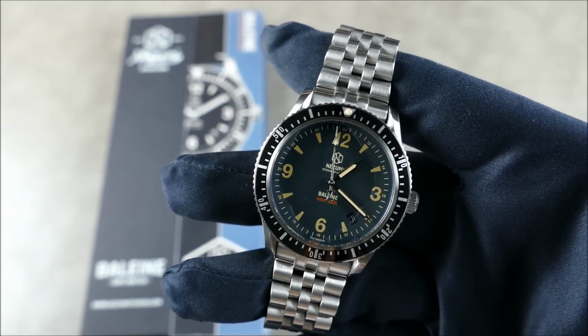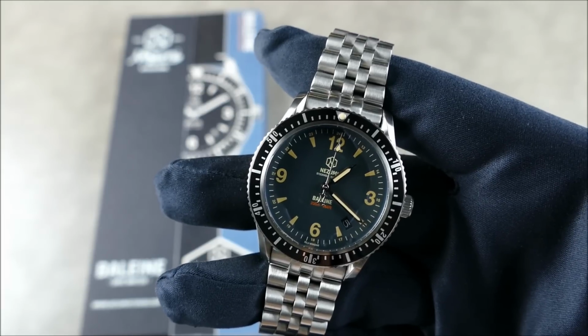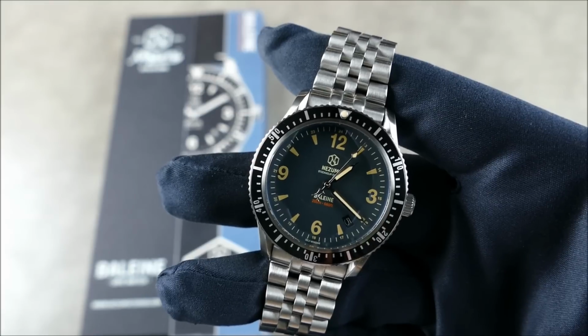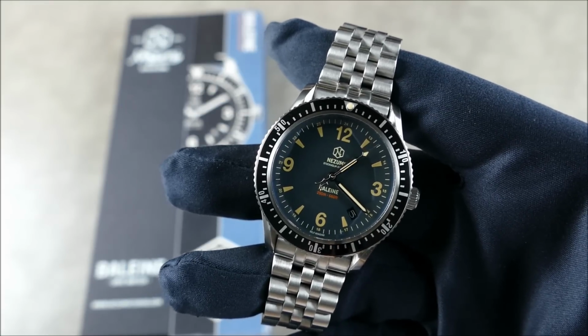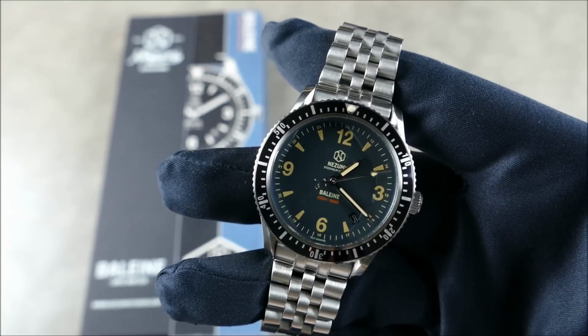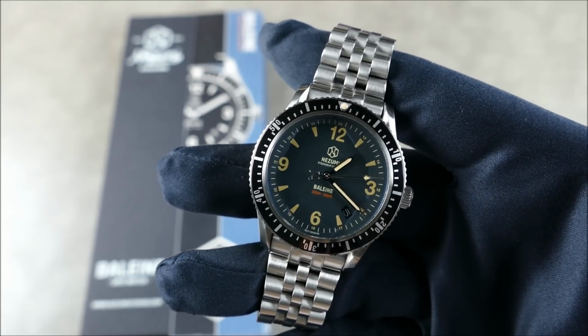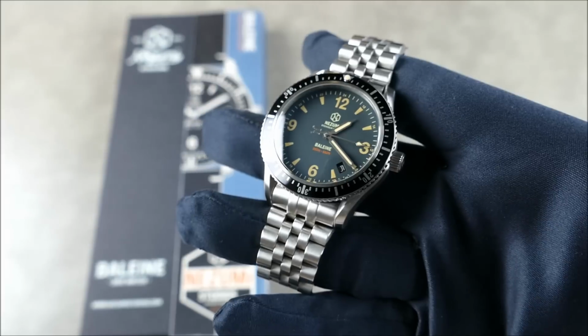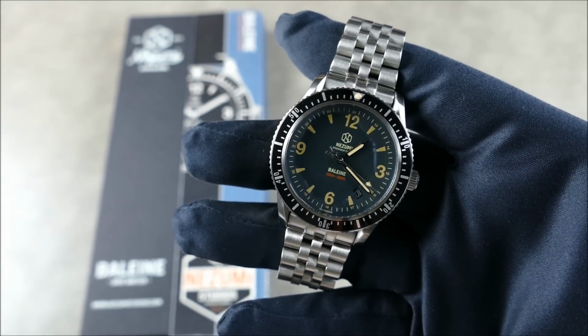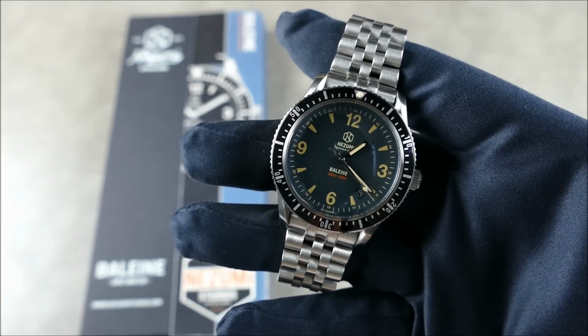This particular model is considered the Baleine Brushed. Now, depending on what finish you choose is going to depend on the color combination as far as the dial, the lume, and the handset color. So the brushed model is going to have this particular color combination, and if you get brushed and polished, it's actually going to have another color combination, which we'll cover later on in the episode.